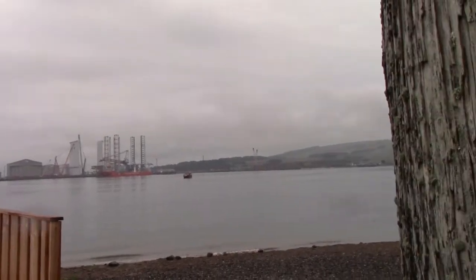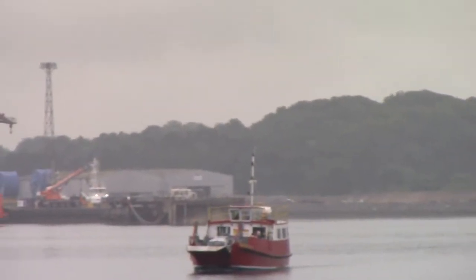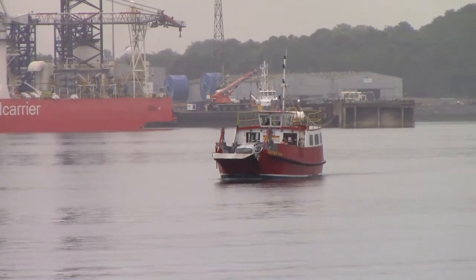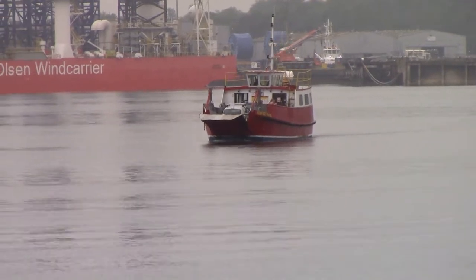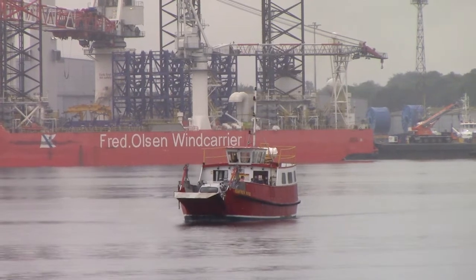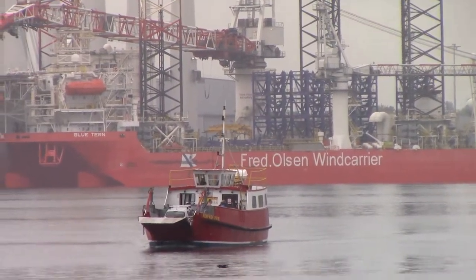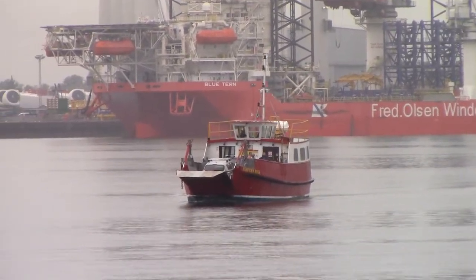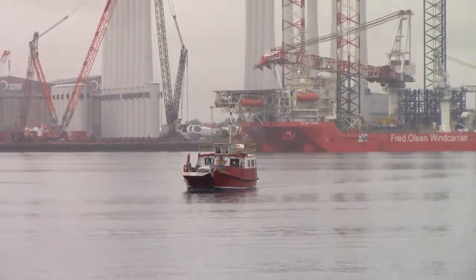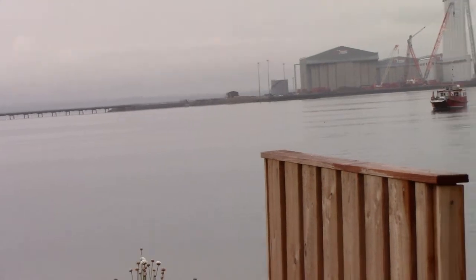And this looks like the ferry coming in. So we'll just watch him in. Mind you, the blurb says they take vans and camper vans, but if that's the size of the ferry boat, how on earth do they get them on? That can't be the ferry. But it certainly has that look about it. Anyway, here he comes.